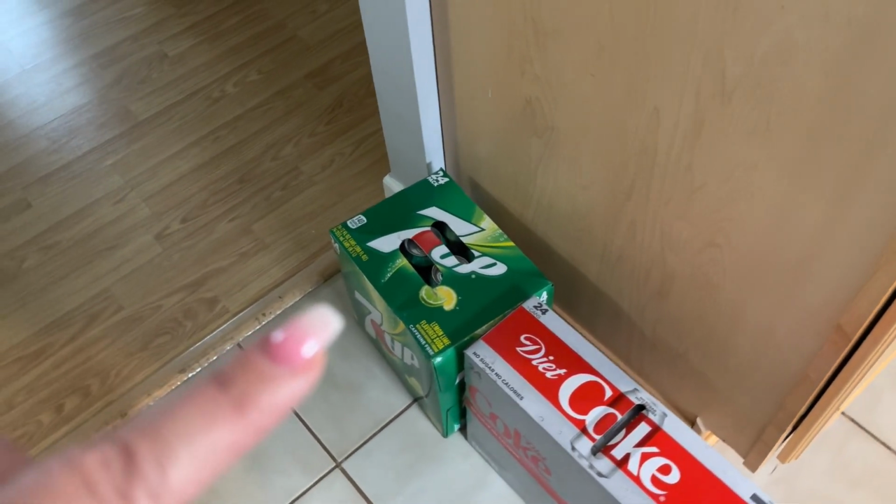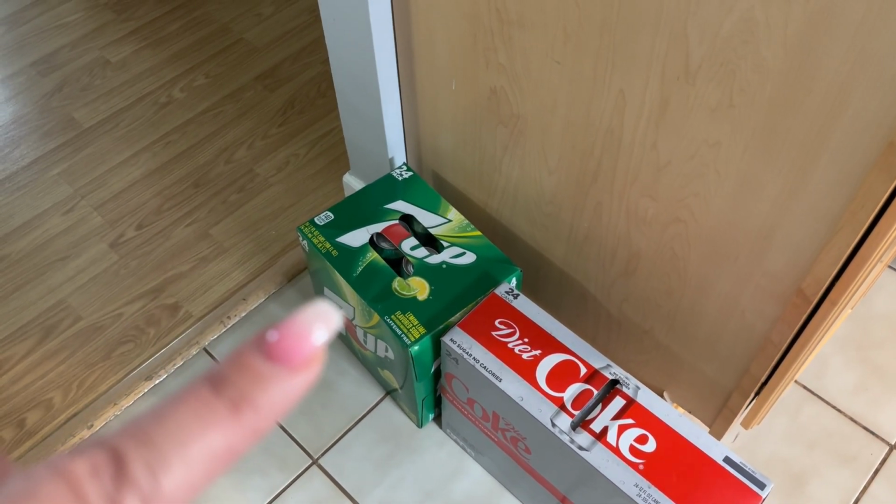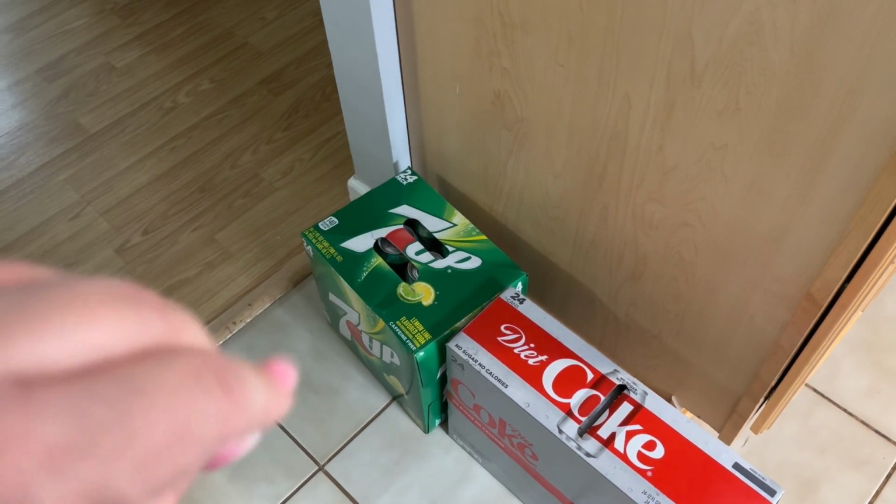7-Up. I actually ordered a Sprite, a 12-pack, but they didn't have it. So they gave me a 24-pack of 7-Up. Ghetto come up, hello. That's what I'm talking about. That's why I like grocery pickup.